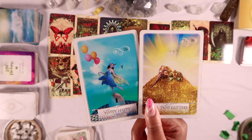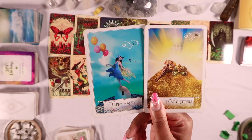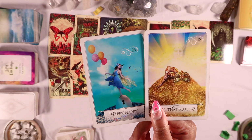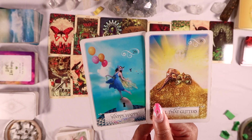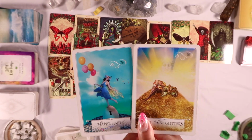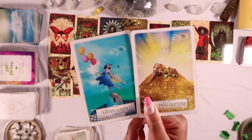I'm telling you, this person is balanced. They're going to give you what you really need. We have happy, and all that glitters. You're realizing that perhaps the connections that you want to start a different way don't end how you want them to. I do feel like you're learning, and with that Moon in reverse and the Tower, the universe really has a hand on this group.